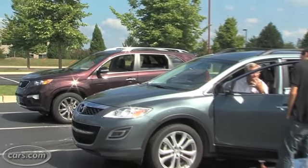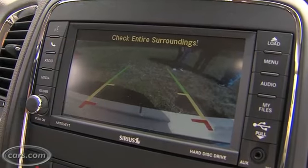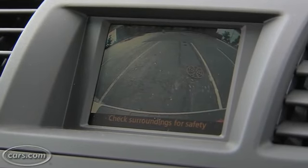With vehicles this big, backup cameras are a must. They're a great way to make sure little ones are not hanging around behind the back of the car. In addition, they'll keep you from hitting hard-to-see posts and bumpers.